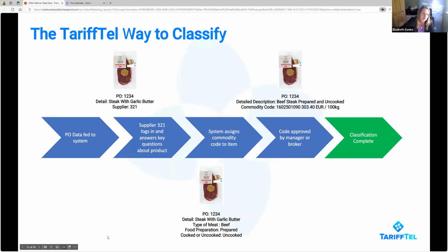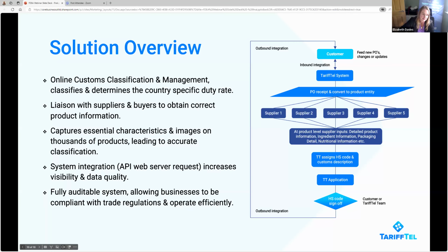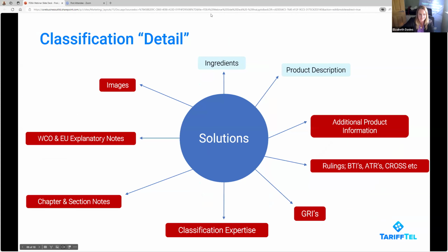So they're not having to, if we go back briefly, do all this. All they're doing is answering questions about their product. They don't have to do any of this information. This was all done by the system.